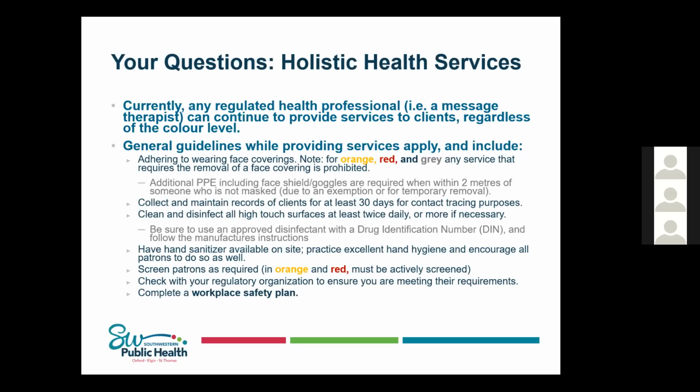In the green and yellow stages, personal protective equipment, including face shields and goggles, as well as the face mask, would be required if you're within 2 meters of someone who is not masked. So that could be for temporary removal, or if they meet the exemption criteria and you're still opting to provide services for them.